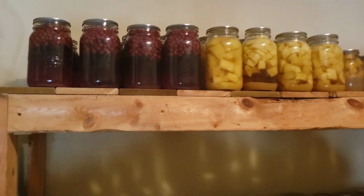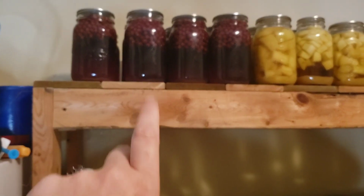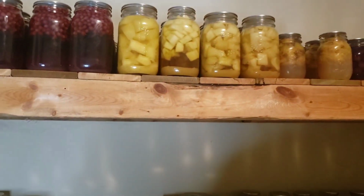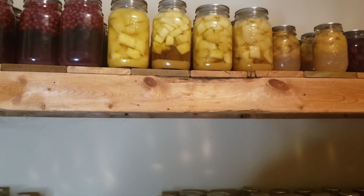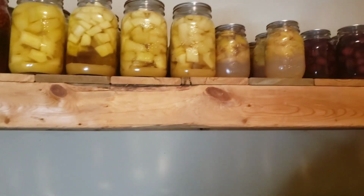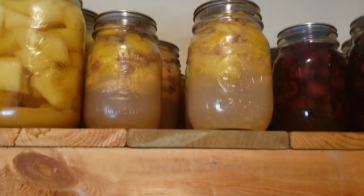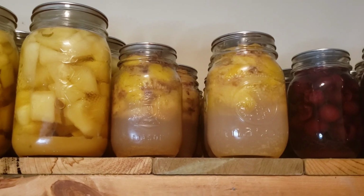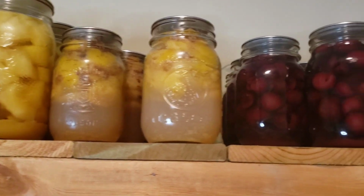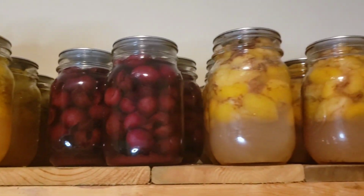So up here, we have our canned grape juice from our grapes that we grew this year. Over here, we have our mock pineapple made with zucchini. That's new for me this year, so I'm excited to try that. I have canned plums. These are spiced plums that I think will taste really nice put over yogurt or oatmeal or ice cream. We have canned cherries, just in a light syrup.